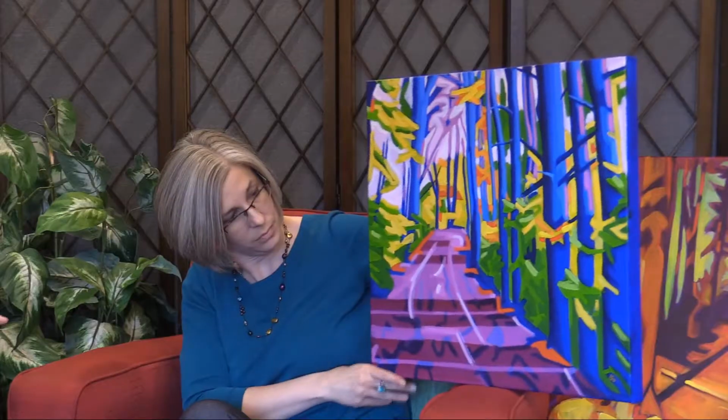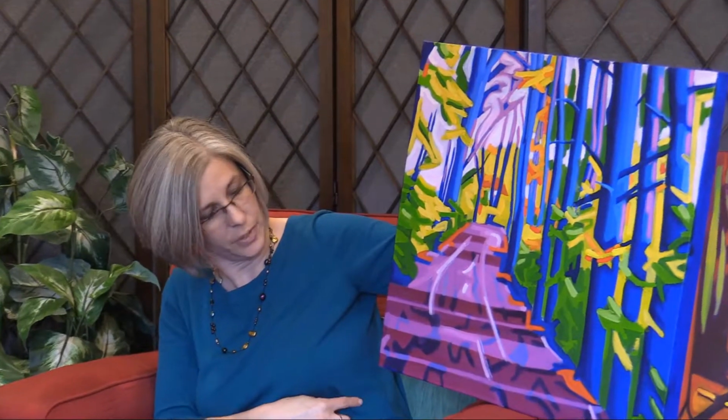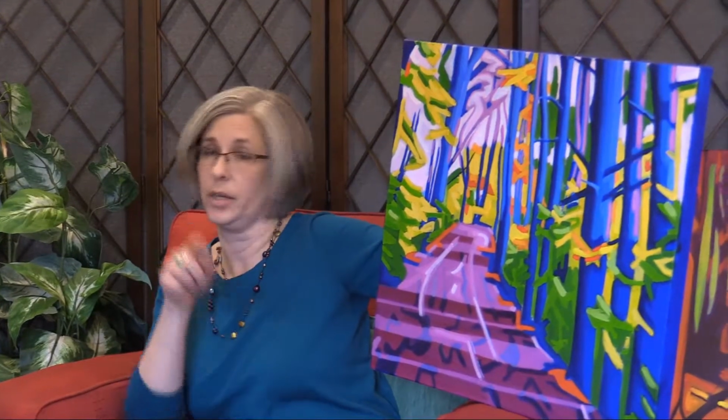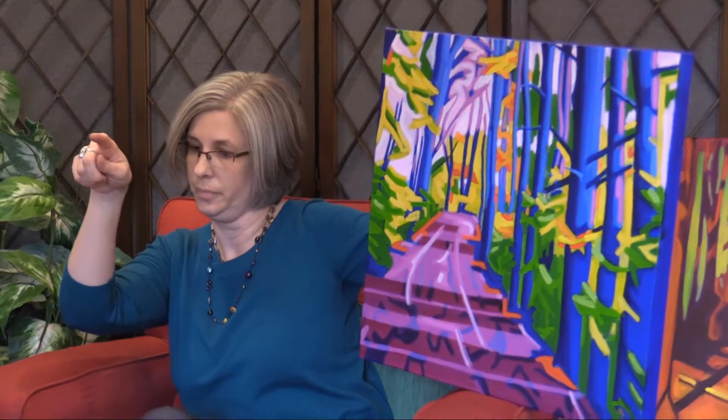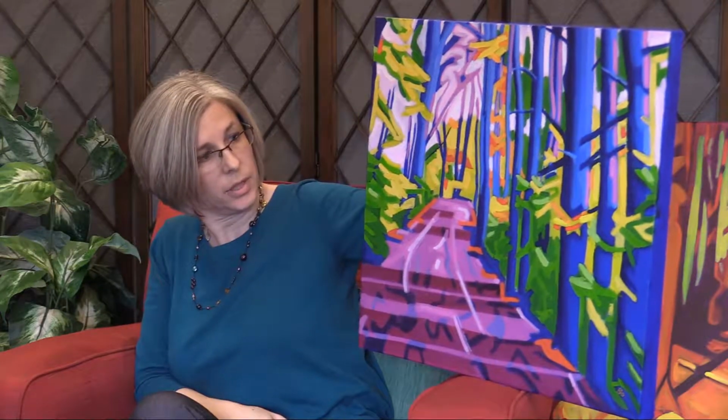Show us the next one. I love especially the blues. Now, is that near Lake Whitehall also? Yes, actually, this one is too. This one is right off of, I think Morse Lane is the name of it. It goes right into Whitehall State Park. There's a private driveway that goes back. So that's where that is.